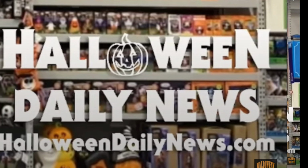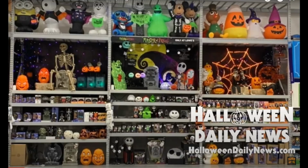So overall, pretty nice. It does kind of look like there's also another section next to it. I can't really tell. That might just be random stuff, but it kind of looks like Halloween. That might just be a smaller shelf. I can't really tell, but yep, this is all we have so far of this aisle, and it looks pretty nice.